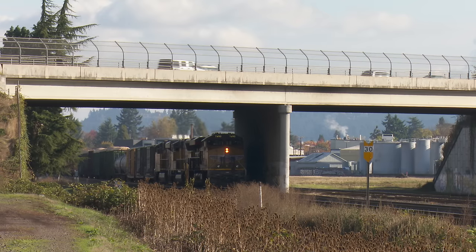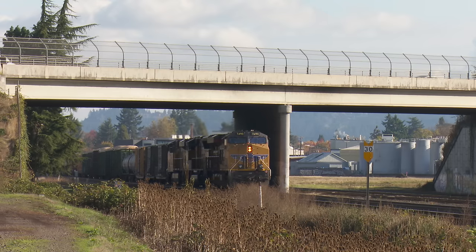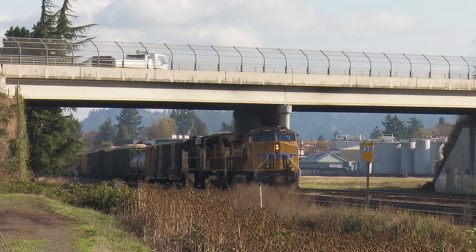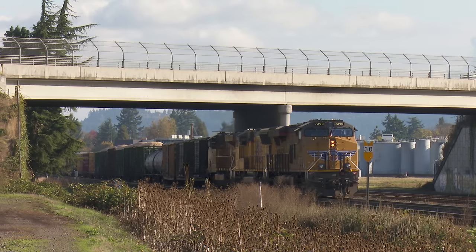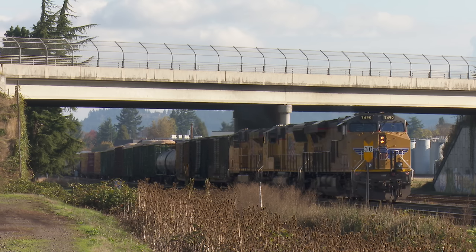This 85-car train consists of 34 loads and 51 empties, and the crew is just completing their 200-mile run over the Cascades from Klamath Falls, Oregon, near the California border. We watch as the train enters the yard near milepost 649 on the Brooklyn subdivision.